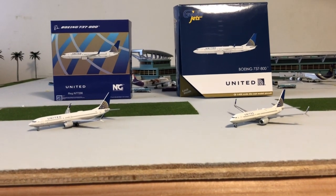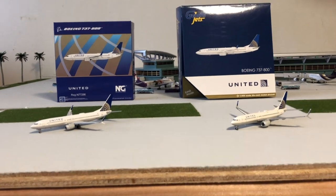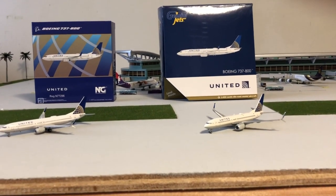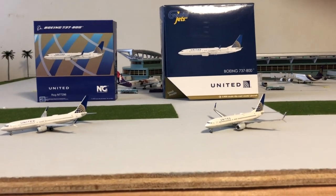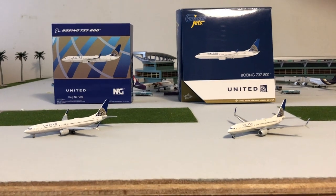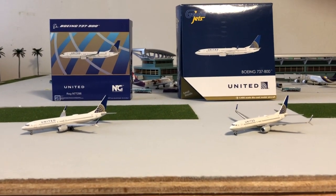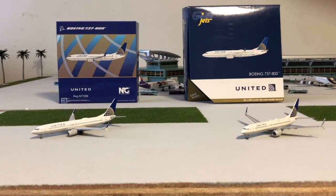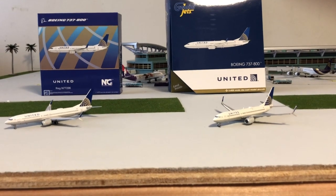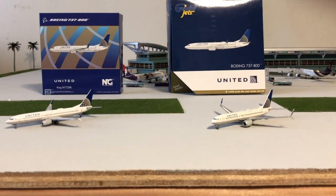I have featured the brand new NG models United 737-800 with split scimitars, as compared to the Gemini Jets 737-800 with split scimitars. The Gemini version, this is the original version of the Gemini, and I believe it was released in 2015 or 2016. And then we have the brand new NG models. In this update, I'm going to give you a review of the NG models and the Gemini Jets, and then decide which model is better for you guys.